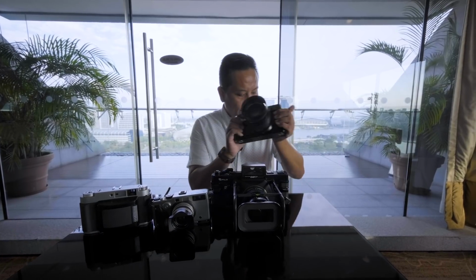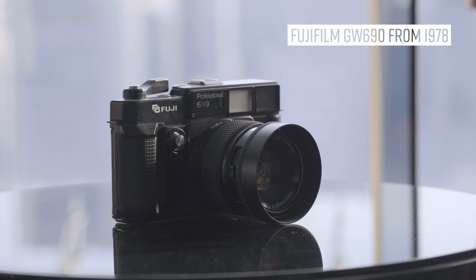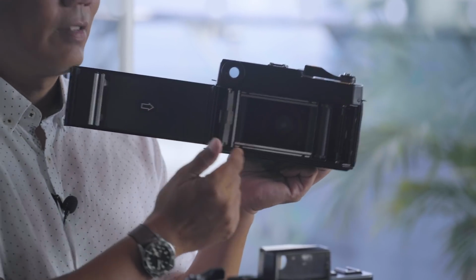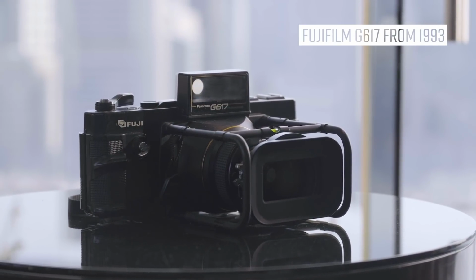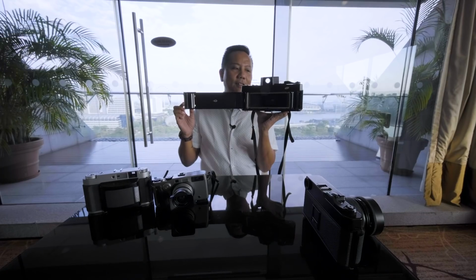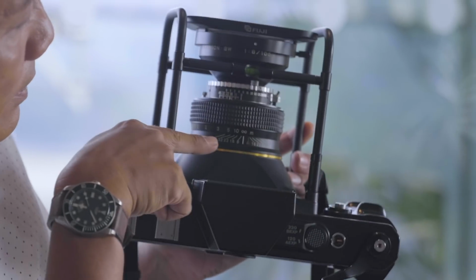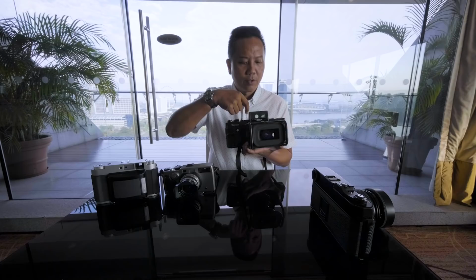First of all, this big fella shoots 6:9 and it uses 120 film. So can you imagine a digital sensor this big? It will be crazy. The next younger one, it's the Fuji G617. This shoots a panoramic. The size, it's insane. So you set your aperture and your shutter speed, and this is you pre-focus. You can't really see what you're focusing. You see this thing here? It's to guesstimate what you'll be getting on film.